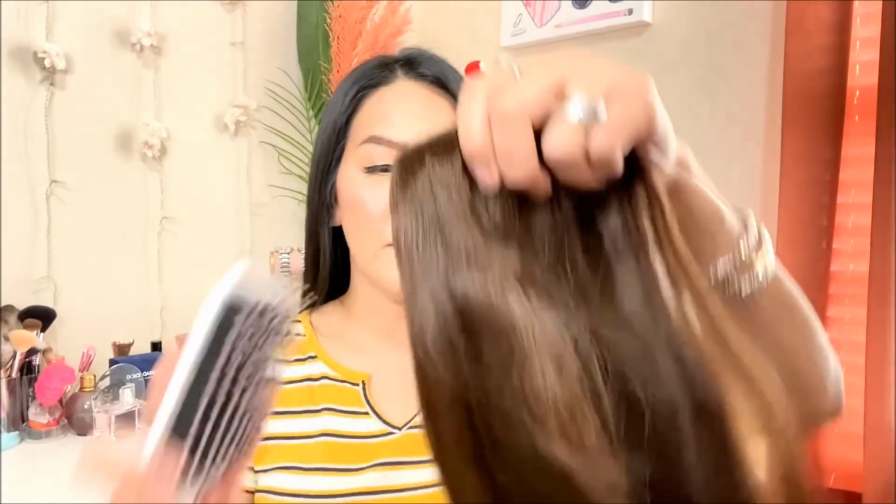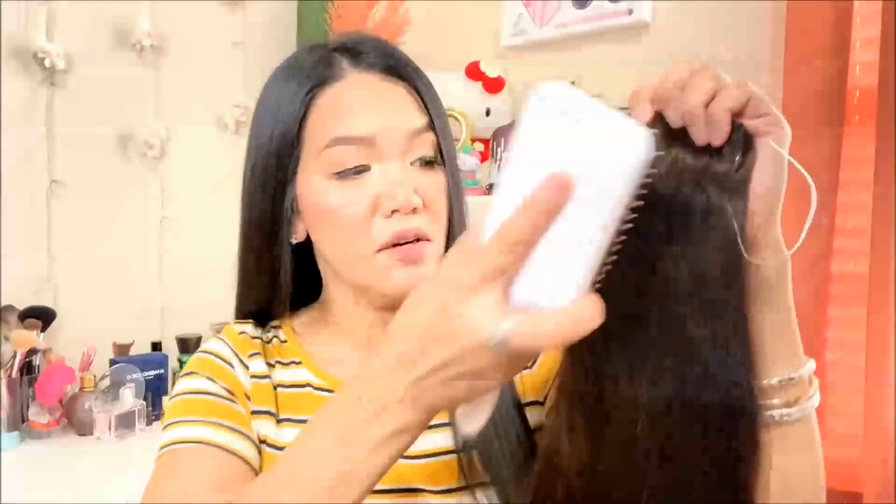So ayan. So suklayin natin muna ang hair. Ayan. Actually, you can curl this already. You can just put it on a hanger or clip it and then curl it before you put it on. Or you can do it the other way. It's your own preference. So ayan. Super lambot. Parang malambot pa siya sa hair ko. Oh my god. Let's comb my hair first.